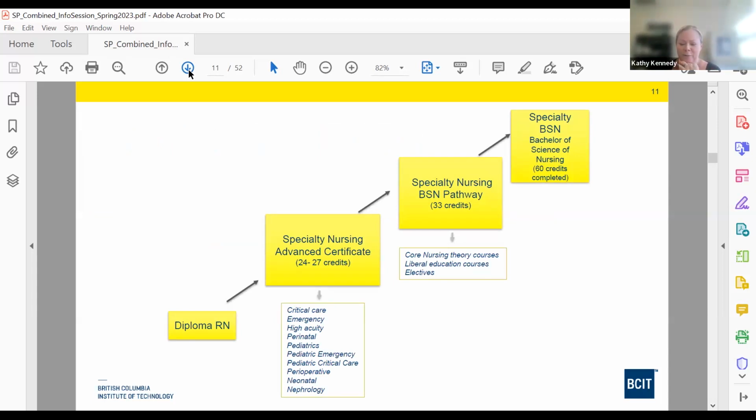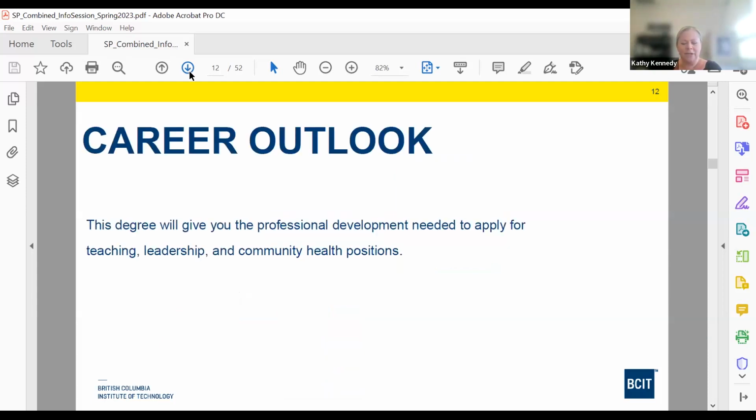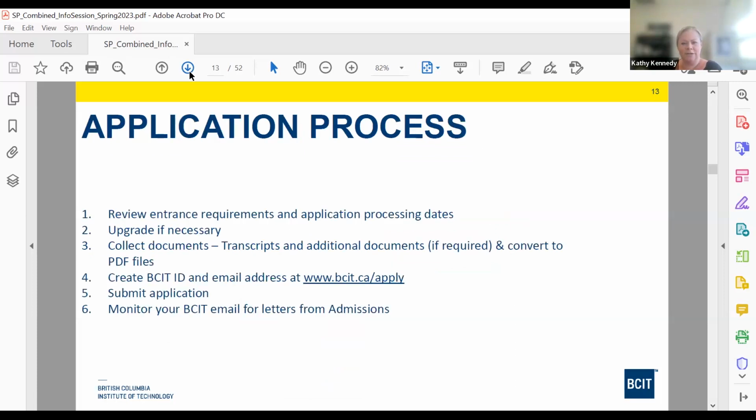This has been a very popular pathway for a number of learners that are coming through with their diploma and seeking leadership positions and so on. And then you can move through and complete your master's with you. Great, perfect. Yep. A lot of community health positions are very popular, and teaching positions as you're looking to complete your BSN. That's great. Next one, Julie.